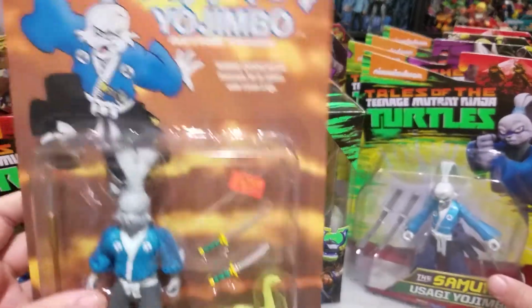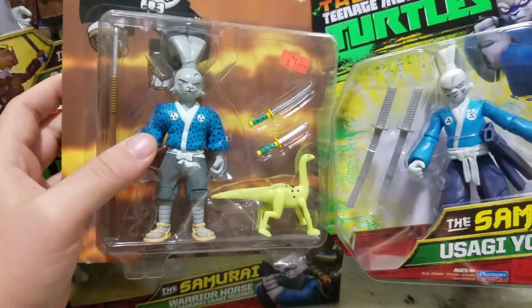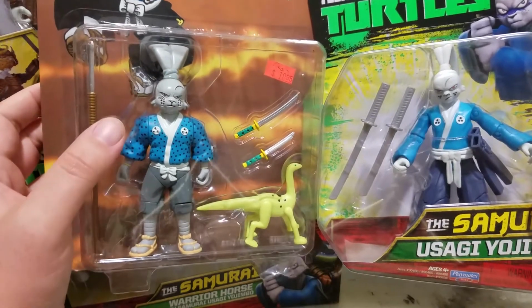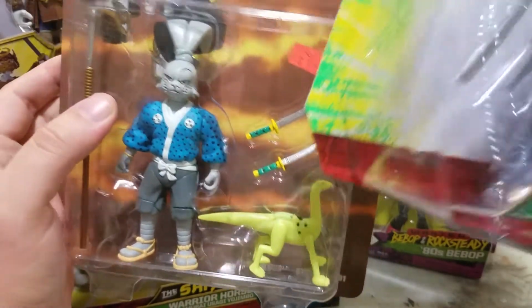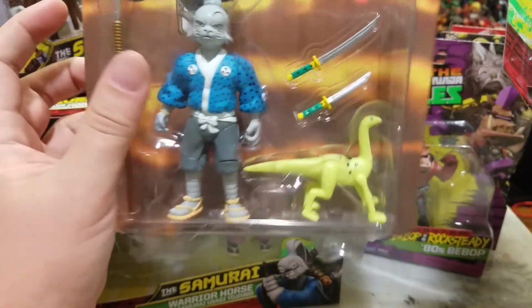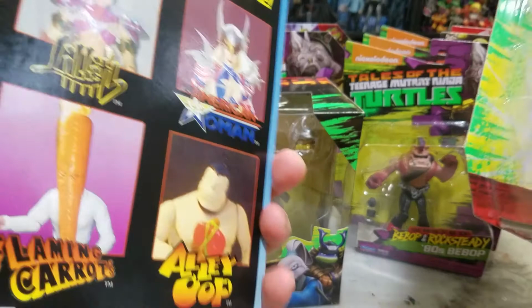This is one of my Stan Sakai Usagi figures. So you can see the differences between the two. This one's a lot more gray. Yeah, I picked this guy up for, it says $10.95 on there, but I don't know if I actually paid $10.95 for that. I think I actually paid a little bit more for it. But I don't know, maybe I did only pay $10.95 for it.